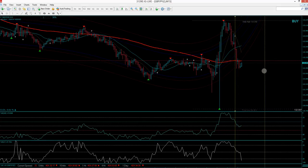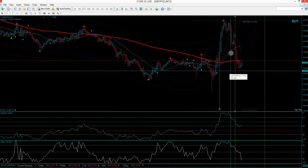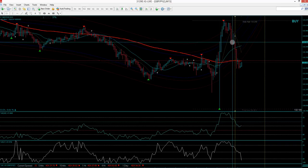Let's see whether I could have risked less. Maybe I could have come in a bit earlier. If I came in here, nope, look, it's still 60 odd points. But it says 60. I'm not too sure why we only got that. I must have come in a bit later. Yeah, I came in the middle of this candle here.